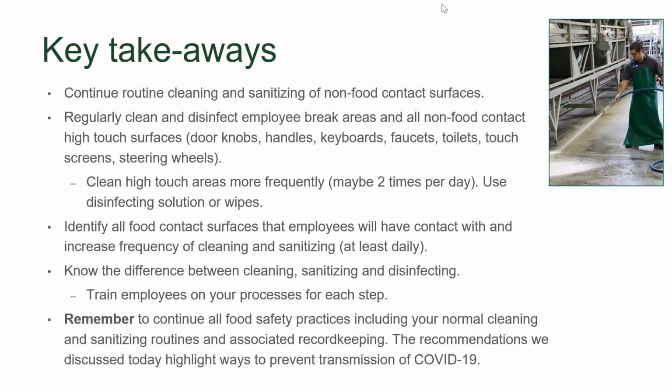And this can be as simple as using a disinfecting solution or an alcohol-based wipe or spray that contains at least 70% alcohol. You want to evaluate all of the food contact surfaces that employees are contacting throughout the day, and you want to make sure that those are cleaned and sanitized at least 1 time per day. So those are your food contact surfaces. And then again, having those written processes and training your employees to properly clean, sanitize, and disinfect will help reduce the incidence of the transmission of the virus.